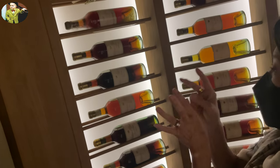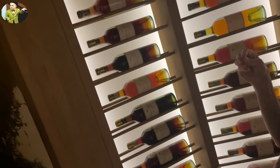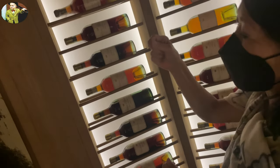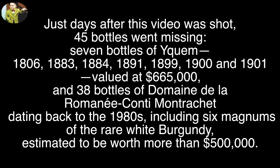What is the most expensive? This is the one. Chateau d'Yquem, because there is Rothschild. It was Mouton, in 1945.